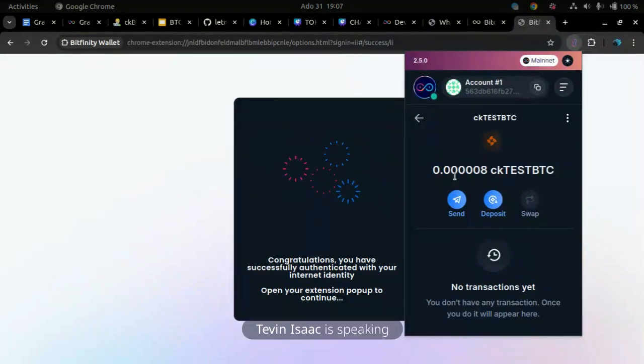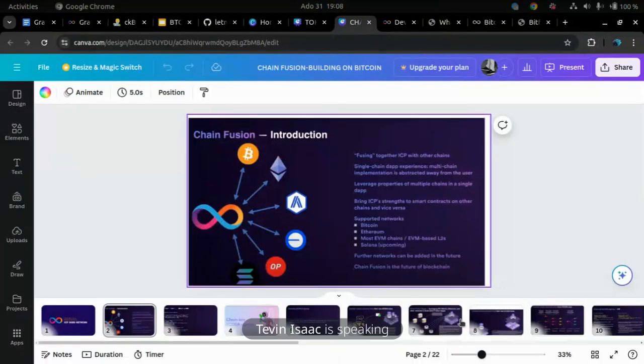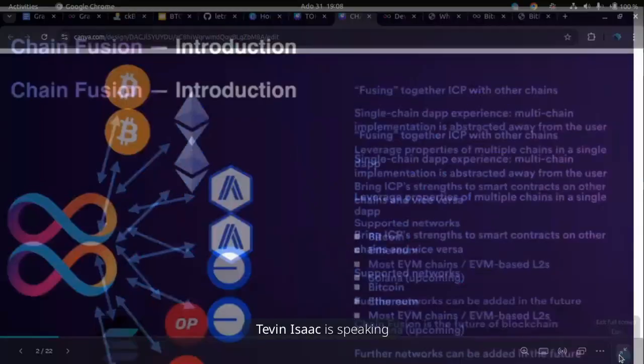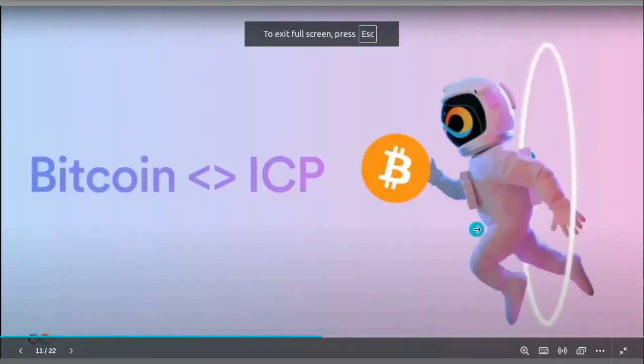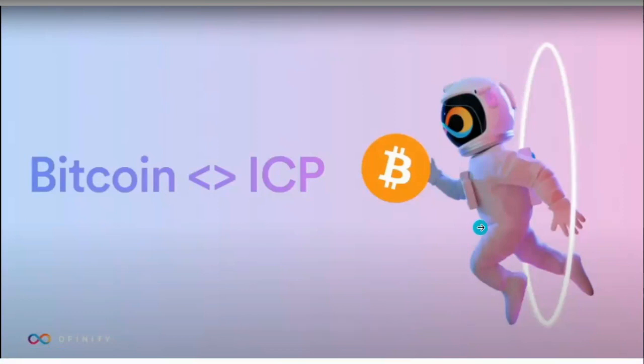How we did that tutorial, you'll have to go back to our first sessions, but the whole overview is that ICP is able to integrate multiple chains at the moment, and we decided to start this chain fusion series with Bitcoin. Bitcoin is a very major key player in the cryptocurrency side and also in the blockchain side.